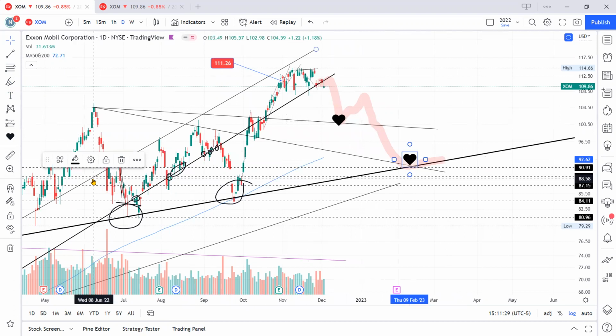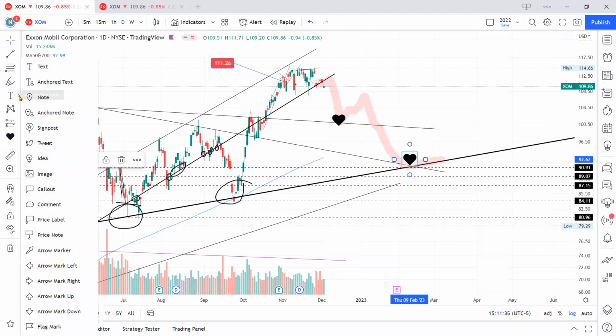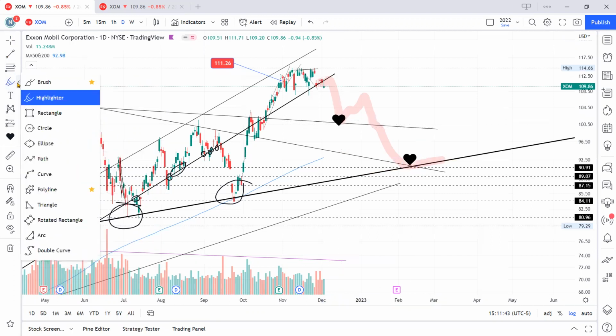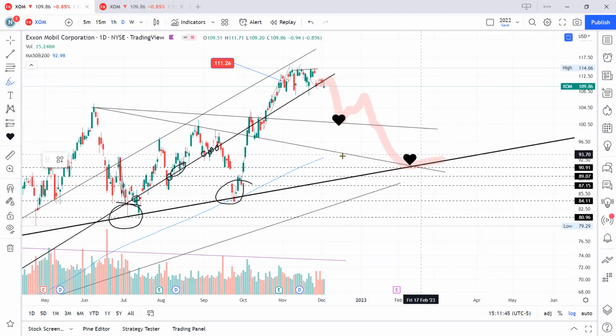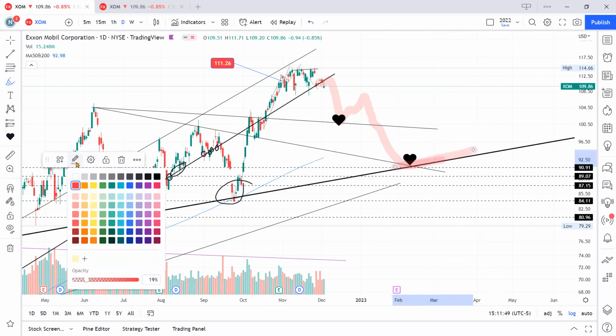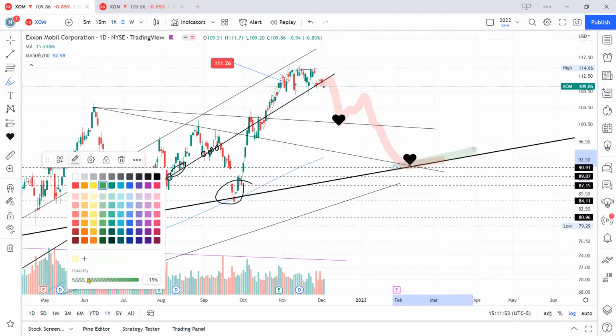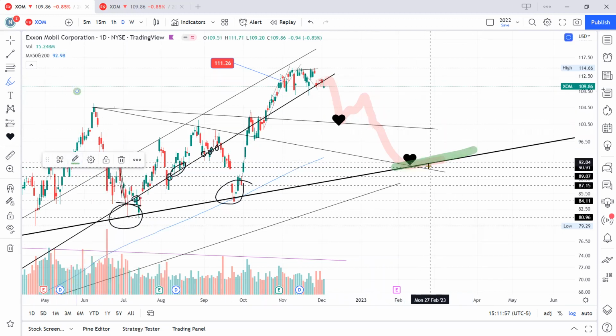Now, on the flip side, if you are only able to play long, or if you're not comfortable playing short and only want to play long, then my suggestion is to wait for price. Always wait for price to come to you. Wait for it to come down here. Wait for price to come down there and take a long.